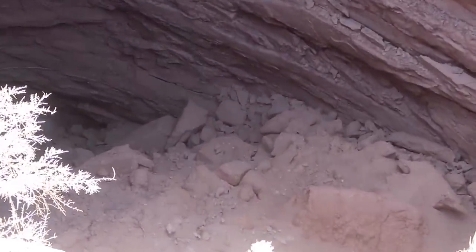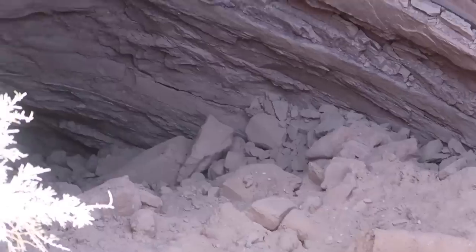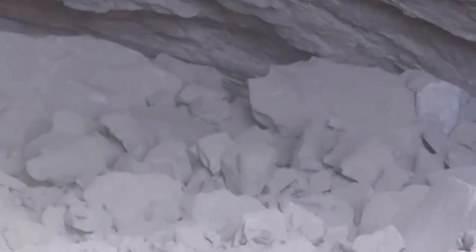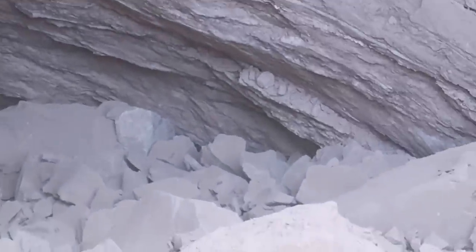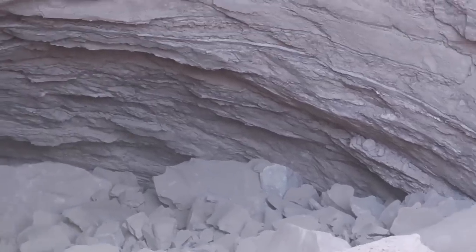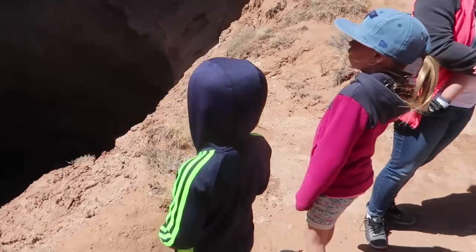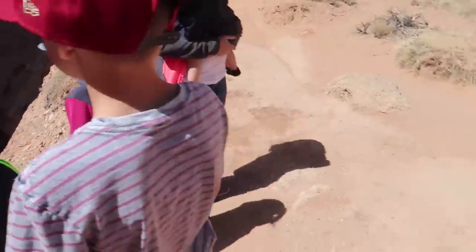Guys, that's so far down there. Hello! Is there any gypsum down there? Gypsum's what that glitter mountain is made of.